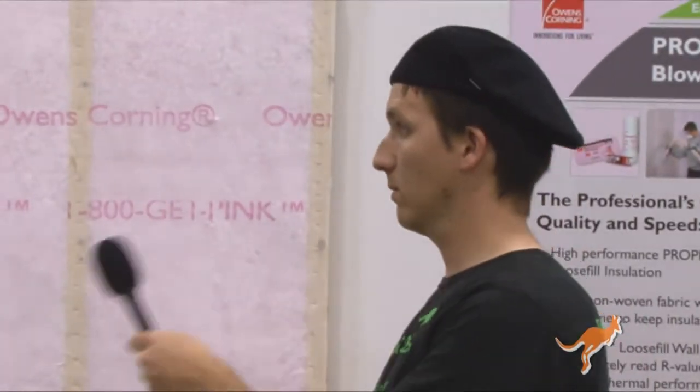Great. So you'd encourage builders to really look into this? I would. Getting an R16 wall out of a 2x4, we can't do that. This is one of the ways to do that. So this is something very interesting for the market.